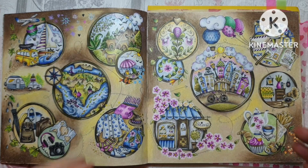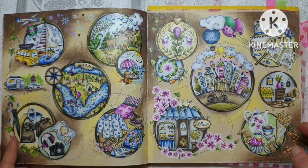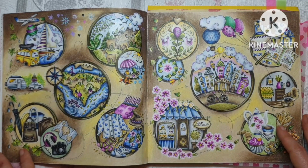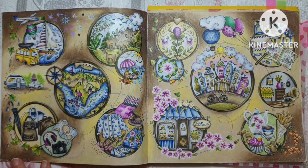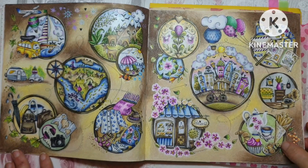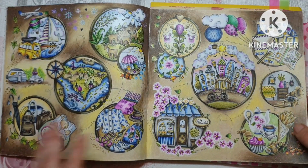I think because I was trying to balance the colors across the page and not over complicate or bring in any clashing colors. I really wanted to work on limiting my color palette, and I enjoyed the challenge that it brought. But yeah, it did take a lot longer than I expected.